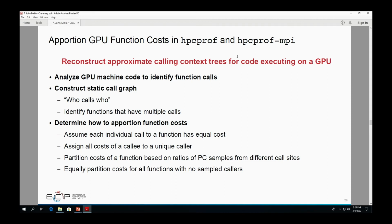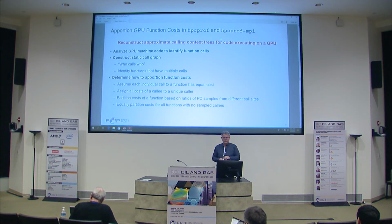If there's multiple calls to f, then we actually use the measurement data from the PC samples to say, well, if there's twice as many call instructions that were sampled for this call to f than this other call, then we're going to give twice as much cost to this call site as to that call site. So it gives us a way of apportioning the costs within the GPU. And I'll show you how this works out.